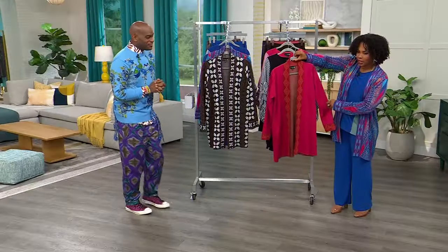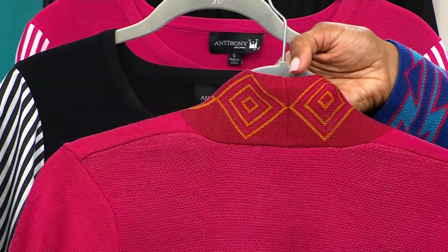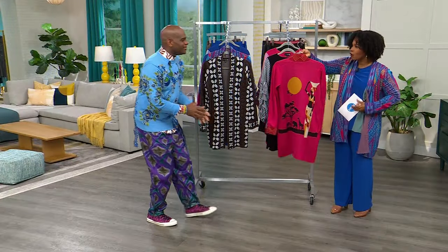And this is Fuchsia. I just wanted to tell you that the diamond motif goes even around the back of the neck and around the wrists. It's really rich. Every part of this sweater is touched and thought of and really beautiful. So it's called Fuchsia Sunset.